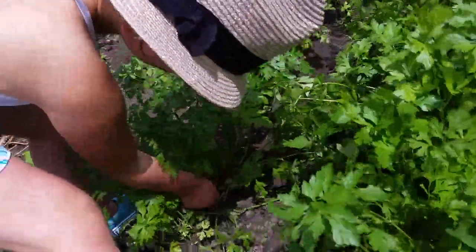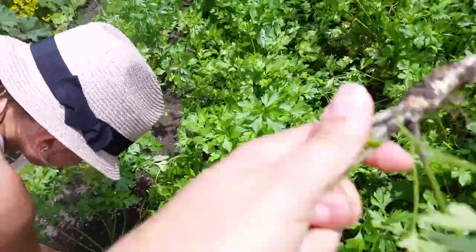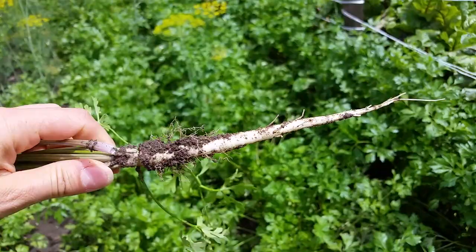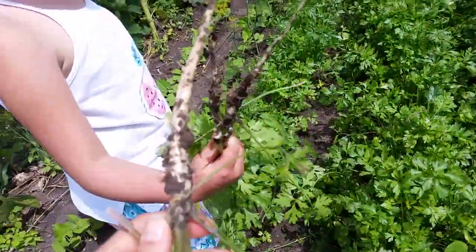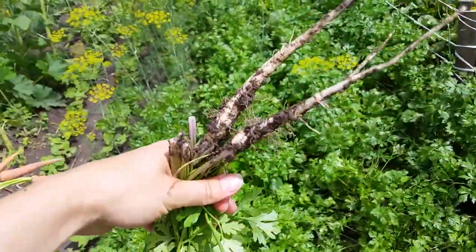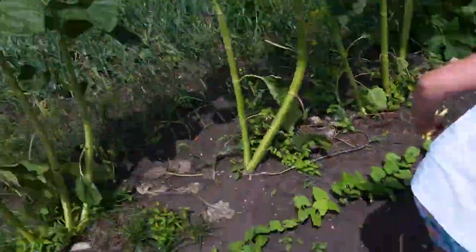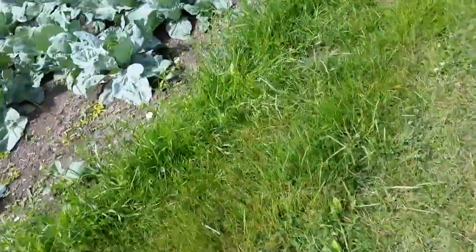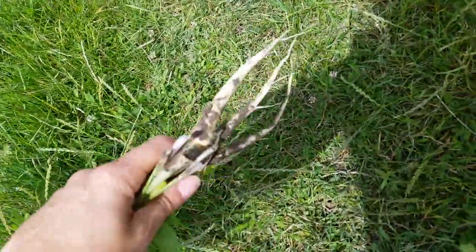Where? Here? Yeah, pull it out. That's a small one. Show me. Small. It's a bit dirty, so that's a parsley root. It's very good in all kinds of soup. Yeah, we're taking them and we'll make some dinner later. But it's a good idea to wash them off on the ground, like that. I will show you. We're giving them a quick wash in the grass, and then we are much better. And then you can wash them at home, and you can cook them.